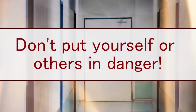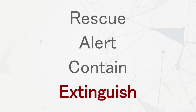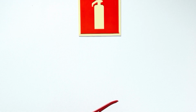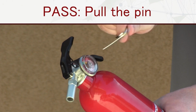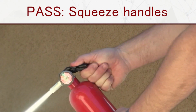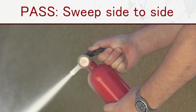When possible, you should also attempt to extinguish the fire. But again, only do this if it's safe for you to do so. Retrieve your nearest fire extinguisher and follow a procedure that we call PASS. Pull the pin, aim at the base of the fire, squeeze the handles together, and sweep from side to side.